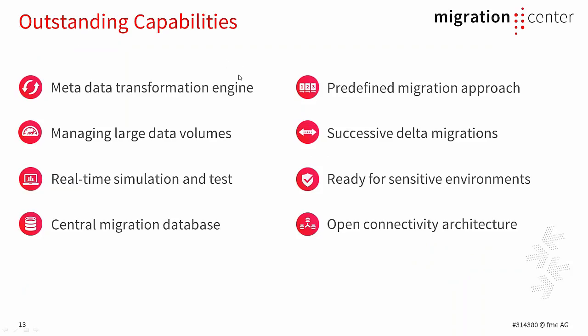So the outstanding capabilities, we did cover some of these already: managing large data volumes, the central migration database, and then the successive Delta migrations, which I didn't really touch on yet. When you're running these scheduled migrations in the background that we talked about, at the end, you can actually run the Delta, and what Migration Center does is just grab what's changed since your last scan. So you don't have to shut down for a huge amount of time, like in older technologies. You can actually just shut down on a weekend to do the Delta cutover, pick up what's changed since, and then get that into the new system so you'll be able to start on Monday with your new system.